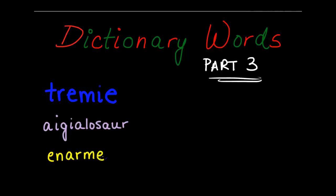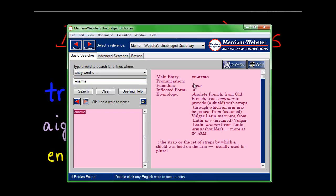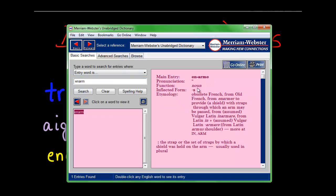E-N-A-R-M-E. Now this is pronounced enarm or enarm. Two ways, enarm or enarm. And when you look it up in the dictionary, the pronunciation here, you get a quote. What that basically means is to refer to the word before this to see how this one will be pronounced. So I just backspace the E. The word before this one is E-N-A-R-M, so we're going to look at that and see how that's pronounced. That's pronounced enarm or enarm, and so that basically means that this word is also pronounced the same way.